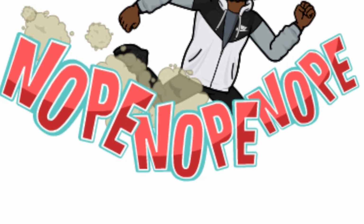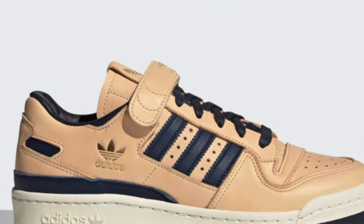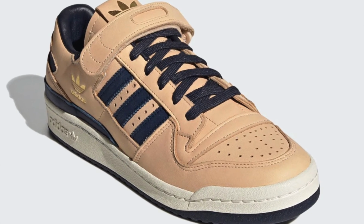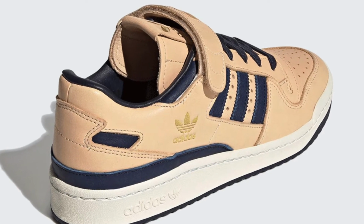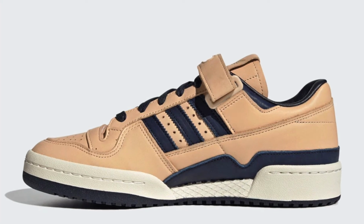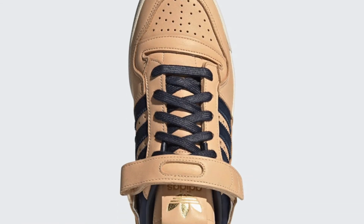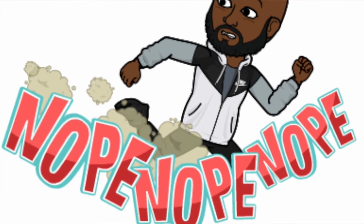Next, we have an Adidas Form Low in Vegeta Tan and black. I mean, it's just an Adidas Form Low. It's a nice colorway, but nothing I have to have. I'm only really interested in the highs. I don't like the strap, but they're going to be $110. They're going to be on Adidas.com if you're interested in them.